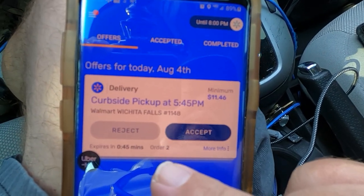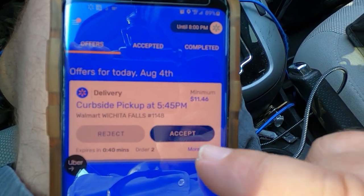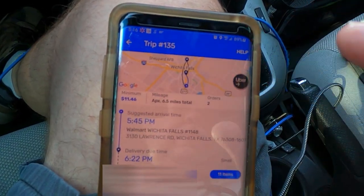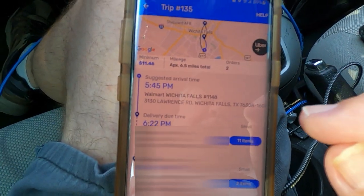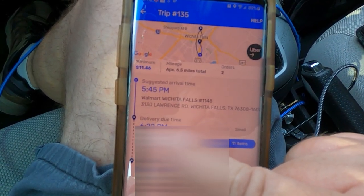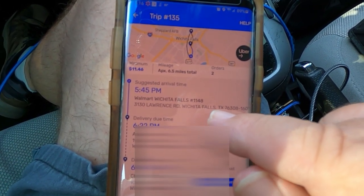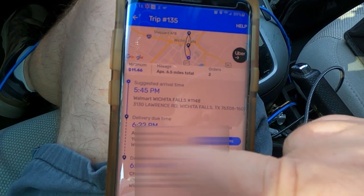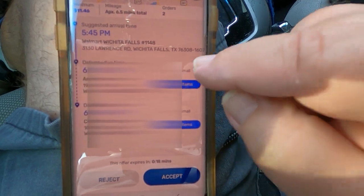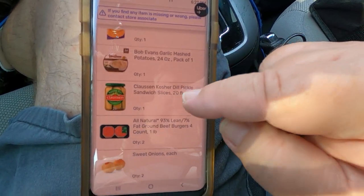It'll say order 2. Be careful because you can accidentally hit accept, but you can hit the more info, and then it'll tell you, let me move the Uber deal out of the way, the Walmart 1148, which is the Walmart we're near, and it's going to this address and then this address. And this one is 11 items, and it'll give you a breakdown of what the 11 items are.